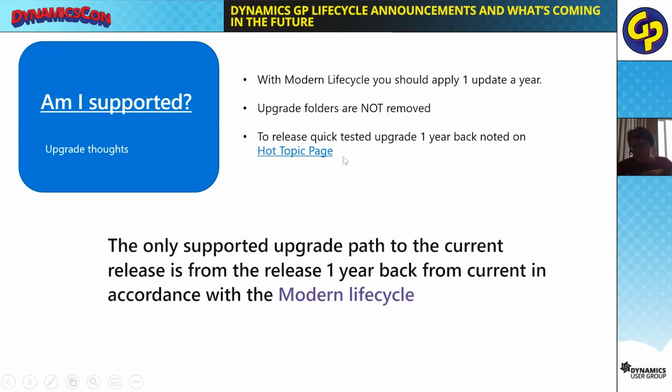With Modern Lifecycle, it states you should apply at least one update a year. And I know that's not typical for a GP install. Usually we're an every other year type of program. But a lot of people have to install year-end based on 1099 changes, and if you install one update a year, you stay supported. Now, if you didn't apply an update in a year, that's okay. You're still going to get support.